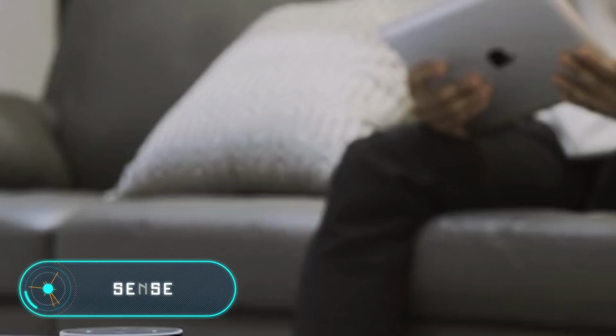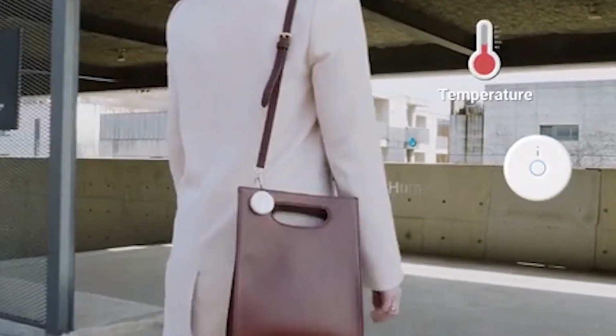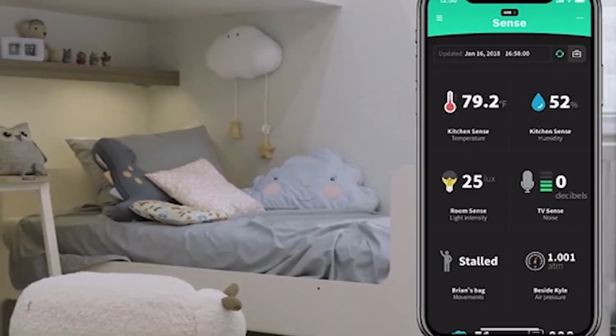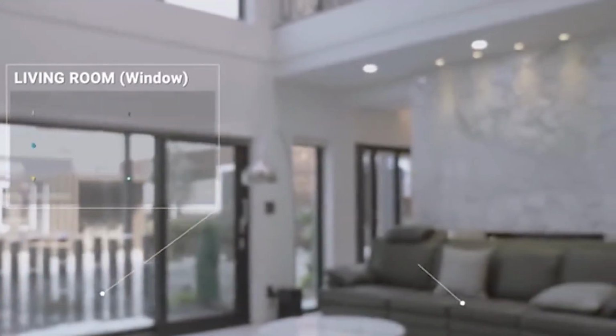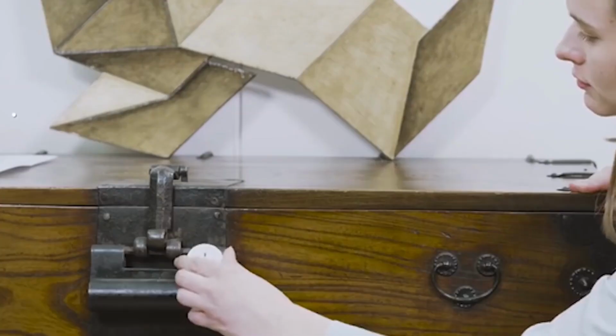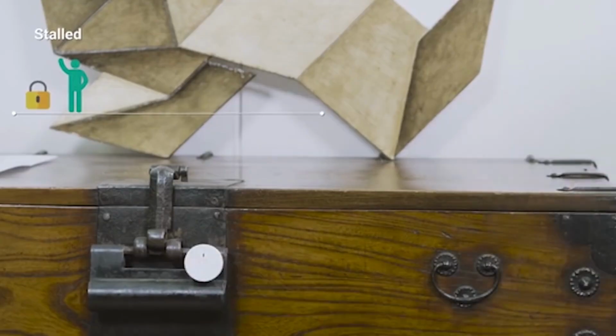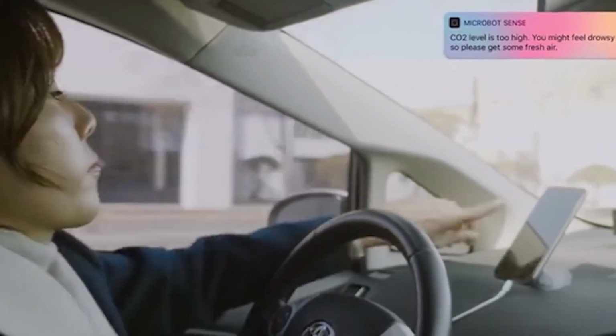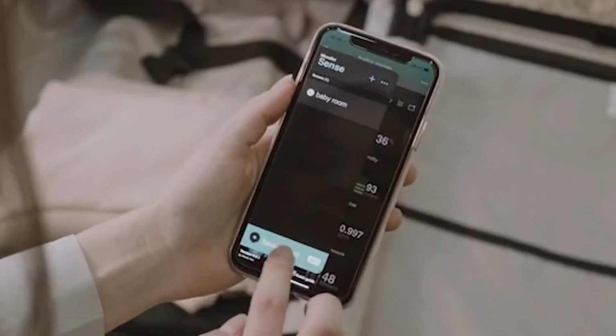Sense. This amazingly compact circular device is able to monitor various measures, including temperature, humidity, air pressure, brightness, noise and carbon dioxide levels, motion, and so on. Thanks to the many built-in sensors and machine learning, Sense works better with time. The device sends push notifications to the phone with useful information and advice on the environment, as well as other important things. For example, if someone enters the house.